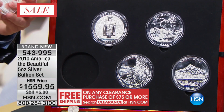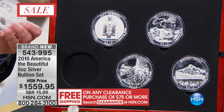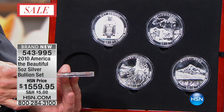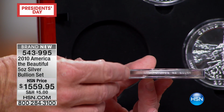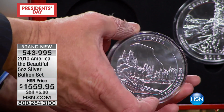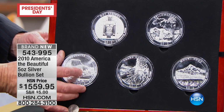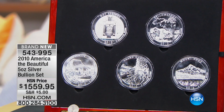As a matter of fact, let me see if I can get the edge here. It says so right on the edge of the coin. They did edge lettering here, where it says 999 fine silver, 5 ounces. See that? 999 fine silver, 5 ounces. And there it is. That's Yosemite right there. So these are the first 5. This is the entire 2010 set.